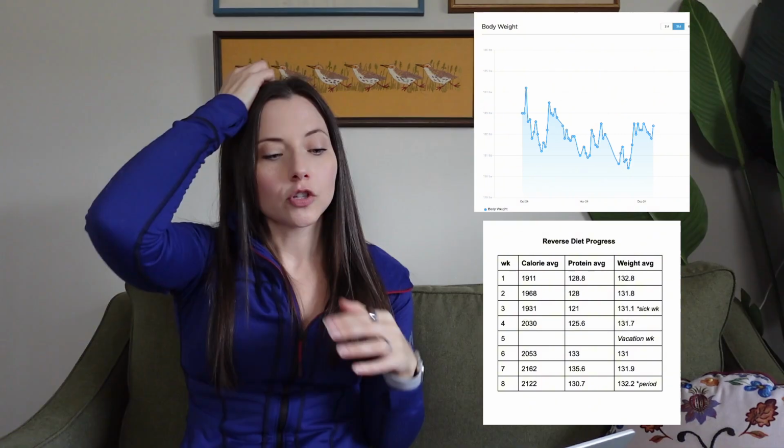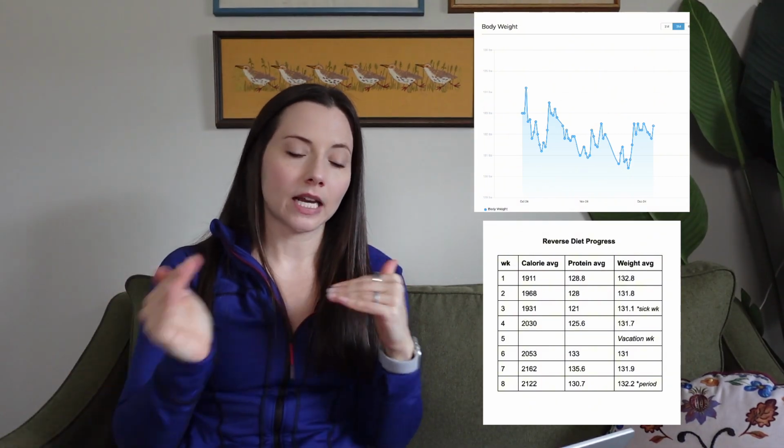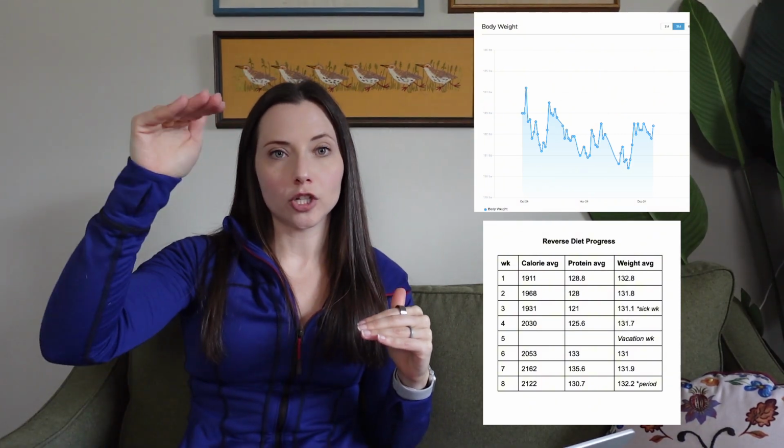We have to see the process through and trust it and not freak out at the first blip up on the scale, drop our calories back down, and then never get ourselves out of the deficit. So I saw that initial spike, but I've done this a lot and I trust the process, so I pushed forward with increasing my calories. My goal in increasing my calories eventually was to get it from 1,800 up to about 2,200. So I wanted to make incremental steps in between there.